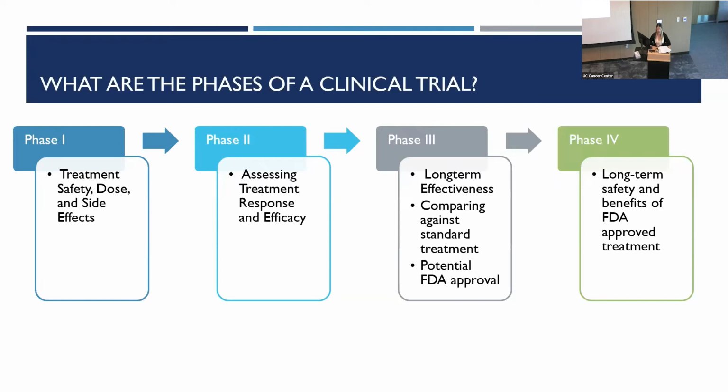And this is about a handful of people. So I would say maybe a few dozen people, just to give an idea of how many people are participating in a phase 1 clinical trial.